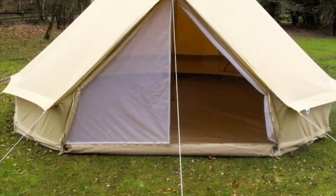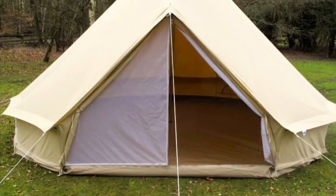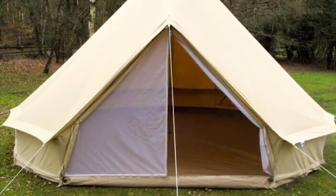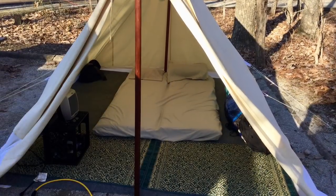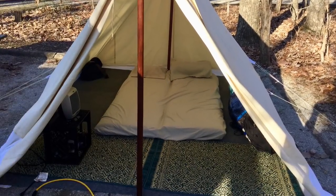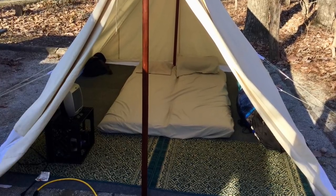Now, if I'm in a new campsite, I just set that tent up. But if I go home or go to a motel, I've got to open that tent up so that it can dry. And if that tent is packed in a hot vehicle, that 12 hours may actually be too long.